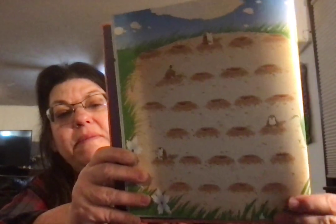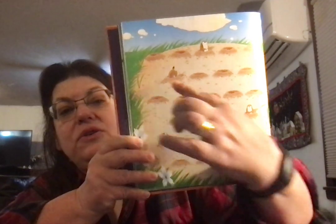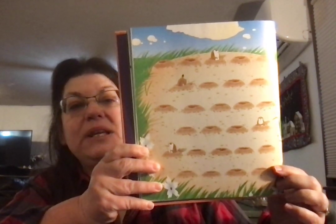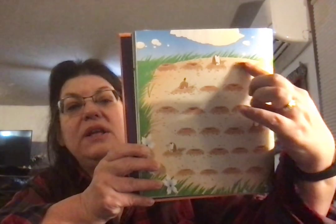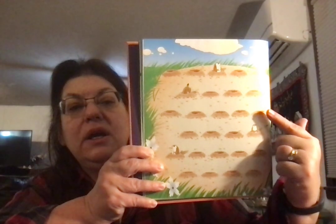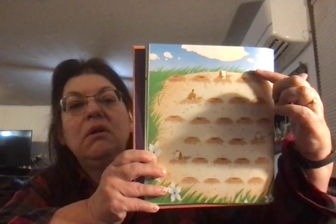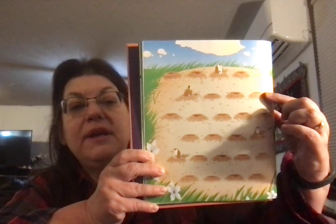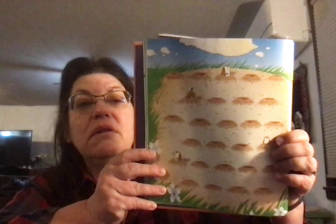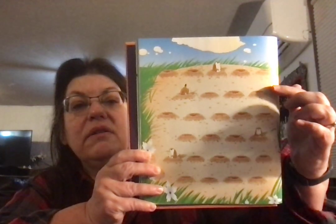So there are lots of mounds, but I see 1, 2, 3, 4 that are not empty. So let's see. 1, 2, 3, 4. Oh, each row has 4. 4 plus 4 is 8. Oh no, that doesn't add up that way.